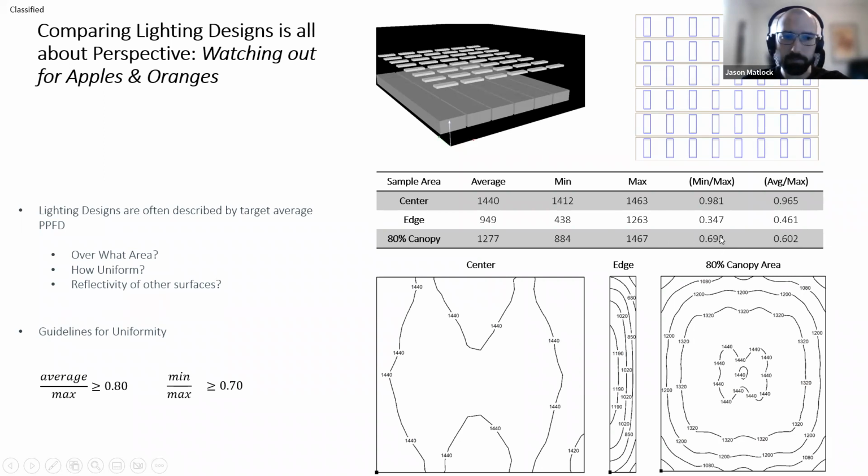Uniformity is still a little low, right? Max min is 0.69, so it's close. Average over max is 0.6. That's below our target. So this design is starting to get there, but I would say, hey guys, you need to go back and do a little bit more work on this.